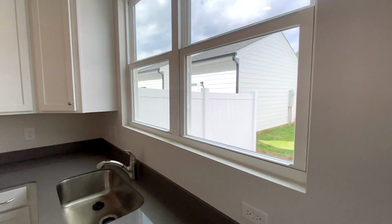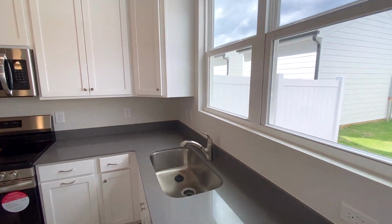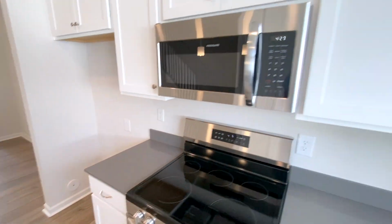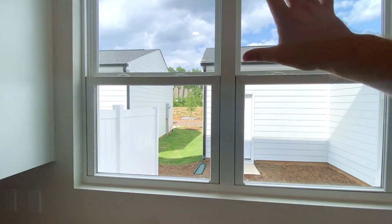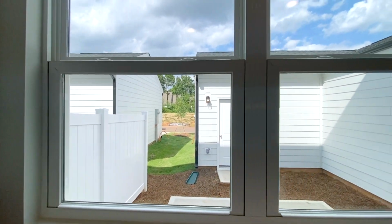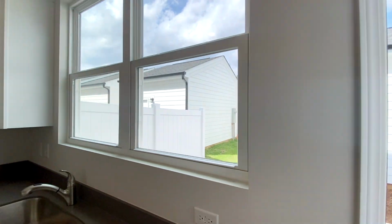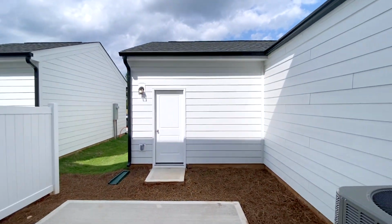It's in front of the sink too, so when they're chefing it up, you're over here chefing it up, you've got easy viewing access into a little bit of greenery, a little bit of space back there. So let's go peek out here, and then we'll come back to the kitchen in just a second.